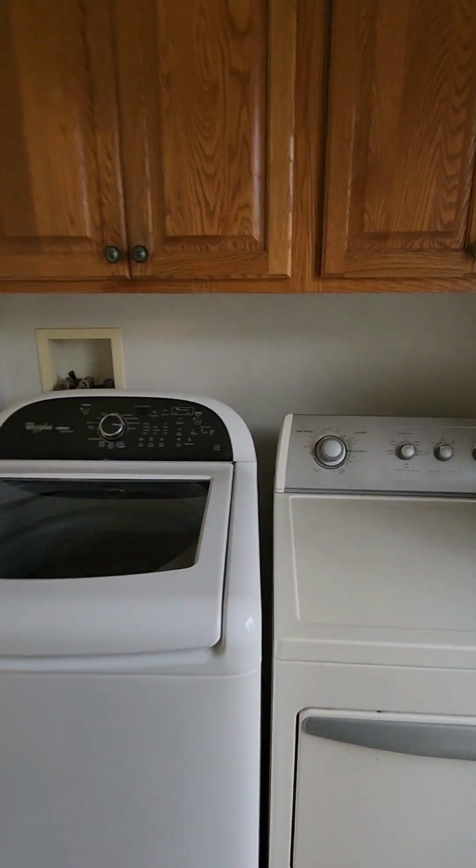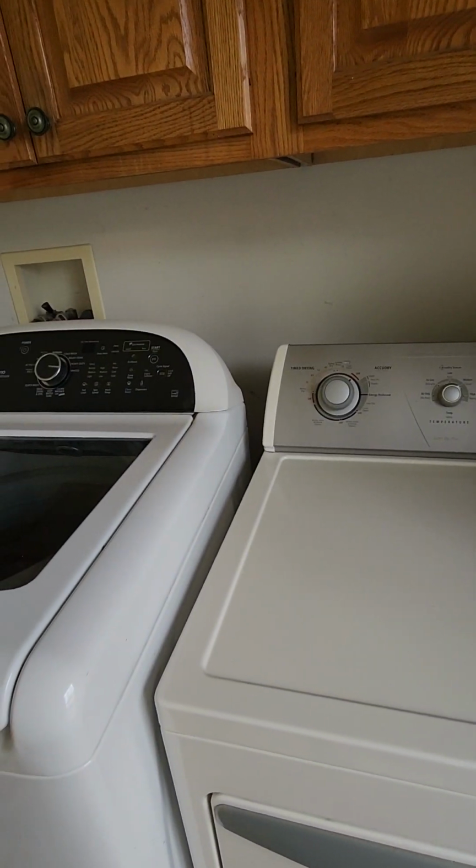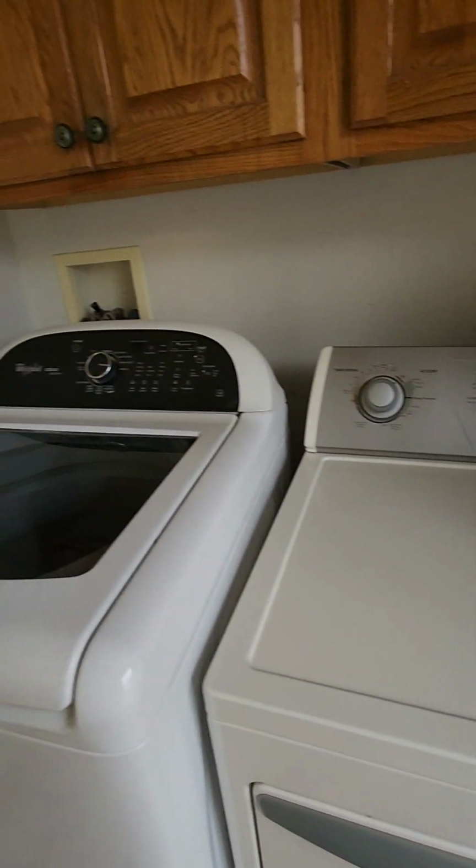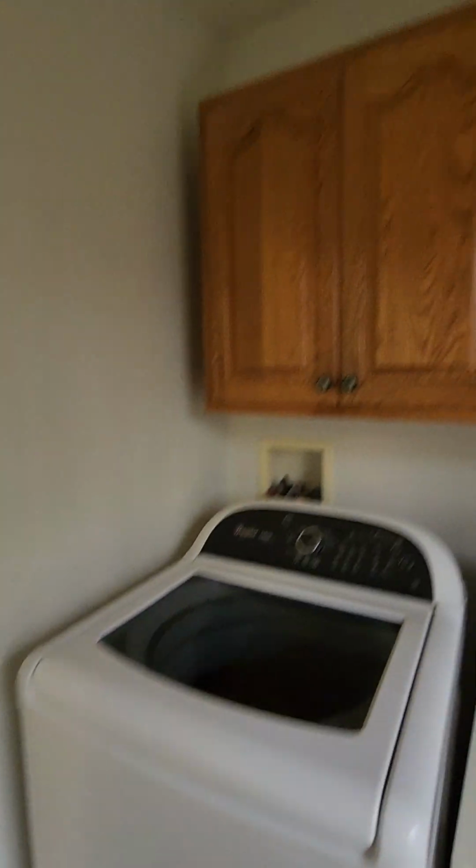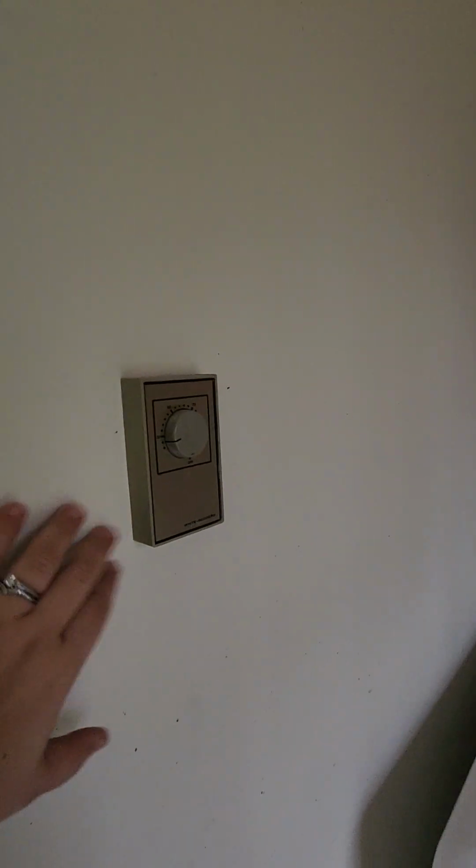You know, not just washer dryer. The dryer looks to be an older unit, and this one is newer. Both are Whirlpool. And then again, some more storage and a separate heating area.